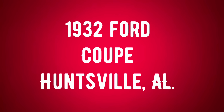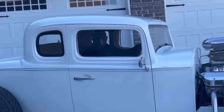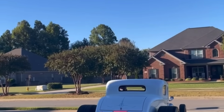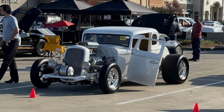Number 5, 1932 Ford Coupe, listed in Huntsville, Alabama for $48,000. Now it says it's been driven just over 100,000 miles. It has automatic transmission. The exterior color is white, and the interior color is beige. The seller is the original builder and the first owner of this build.